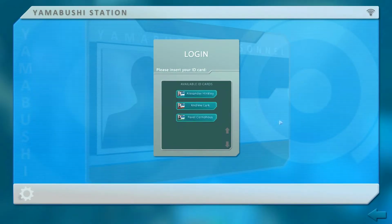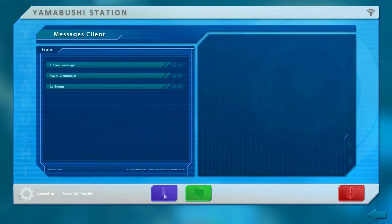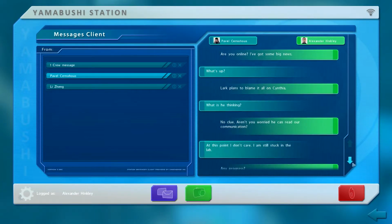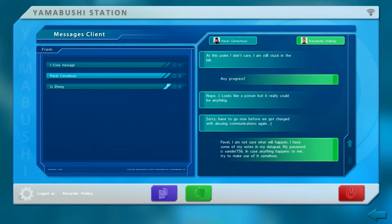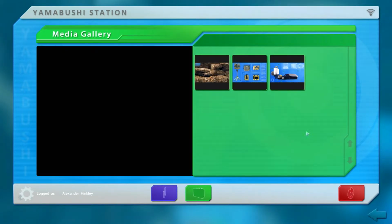So, okay, so sender. Do we have? No, okay. Messages. Crew messages. Remember, we are the last survivors, members of the expedition. There is no excuse for mistakes, any form of rules. Okay, haven't we gone through these? Yeah, I have. So should I? Okay. Nothing. Media. Okay.